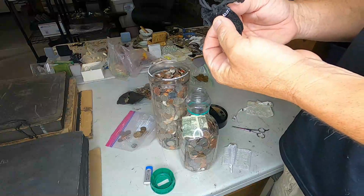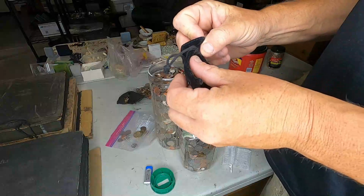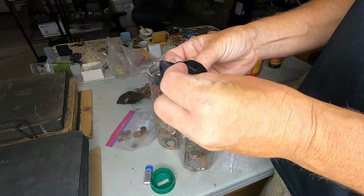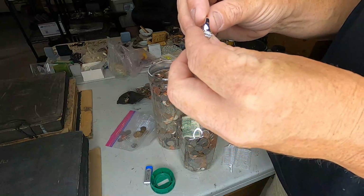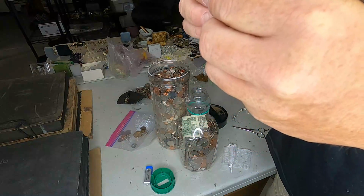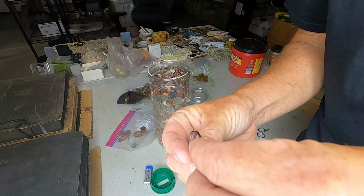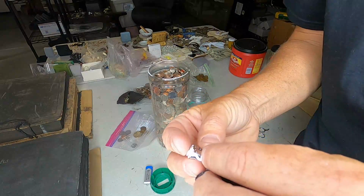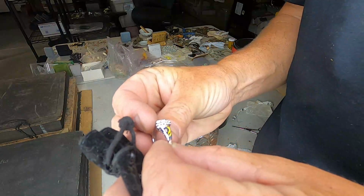There's something in here. Holsted Jewelers, please be something. What is it? It's beautiful. I don't know if it's real of any kind though, because it doesn't look marked. It was in a Holsted Jewelers.